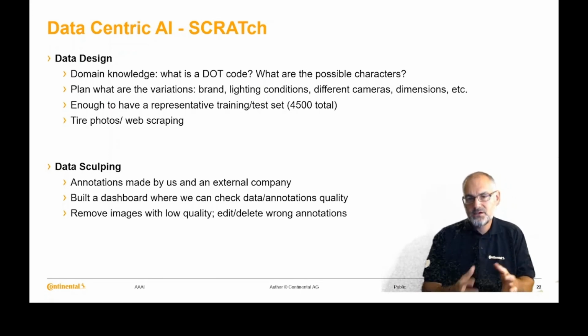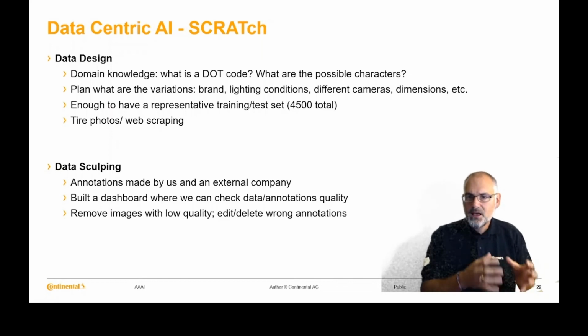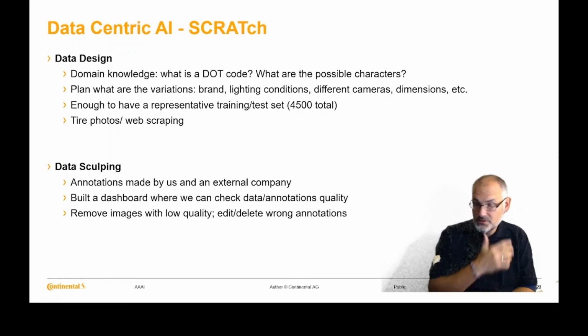We did this first internally to learn really how it works, and when we understood the nuts and bolts, we had an external company to support us there, which did the rest of the huge masses to annotate. But to have such an external company, you really need to understand first how you do the labeling, what are the problems there, and you can only learn this if you do some 100 labels on your own.